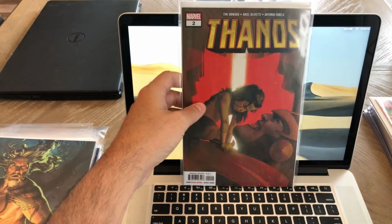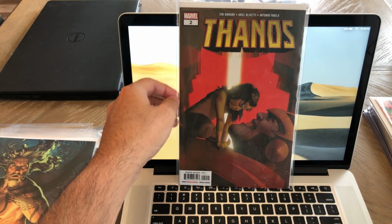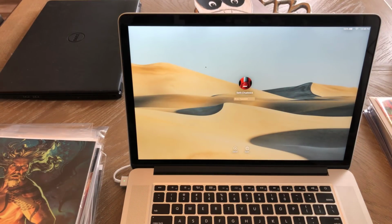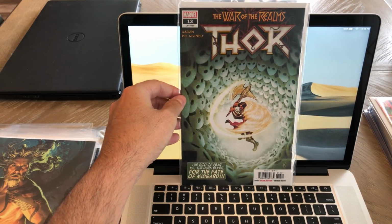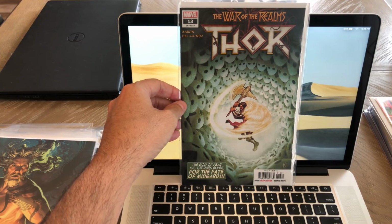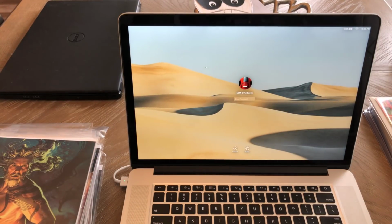Thanos number 2. I haven't read number 1 yet, so we'll see if it's any good. I like the decal cover though. It's pretty cool. All right, we're almost done. Thor number 13. I've been collecting Thor since the reboot here, and it's been pretty good. So kind of a neat cover there, not bad.